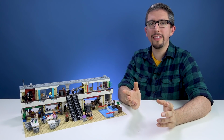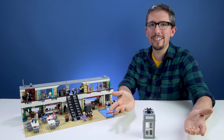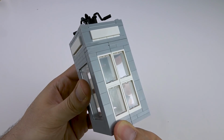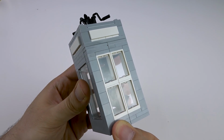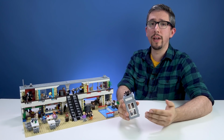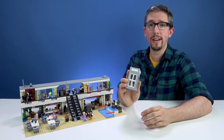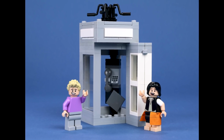Oh, and I'm forgetting one thing. Very important thing. The phone booth. You can't have a Bill and Ted set without the phone booth, and I wanted this one to have the exact same door opening feature as the one in the film. Now, the final version will have printed window elements to match the red and silver color scheme, or in this case, red and gray. And the inside will have a phone as well as the Circuits of Time phone book.